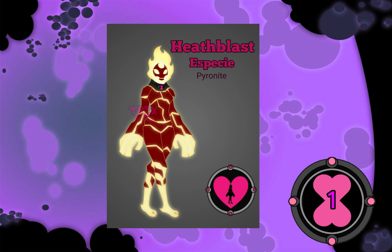I like the collar. It makes the design a little bit different. It still looks feminine enough to the point where you can tell this is a female Pyronite, but not being exaggerated, if you know what I mean. So I've got not much to say about this. Good physique, good design, I like it. I'd give this definitely an 8 out of 10 personally.